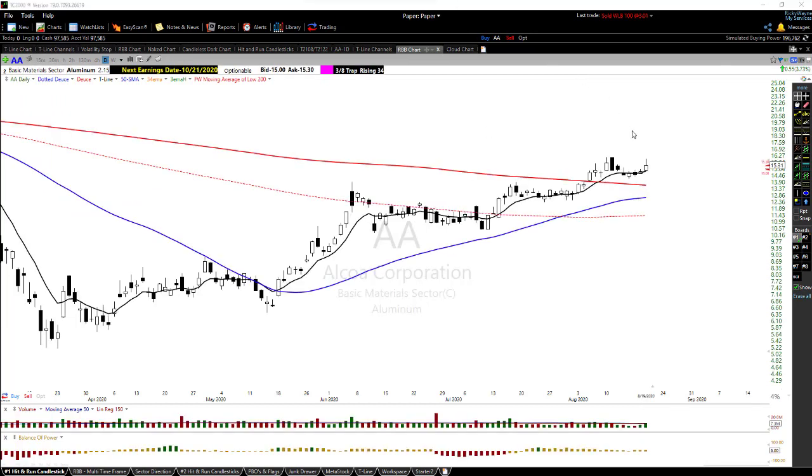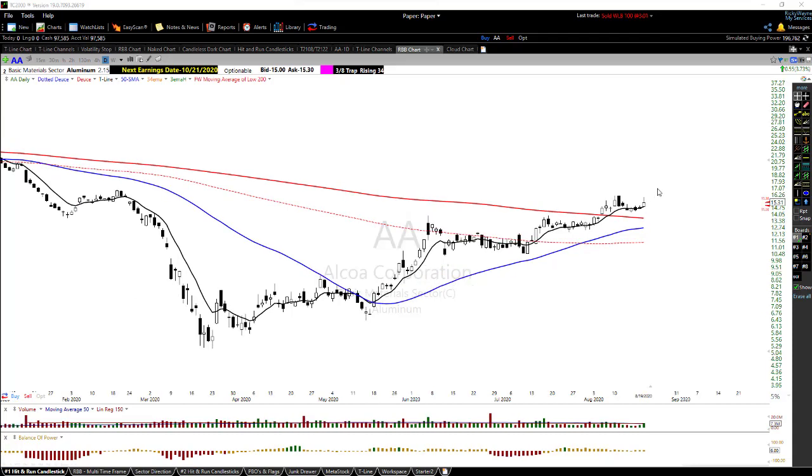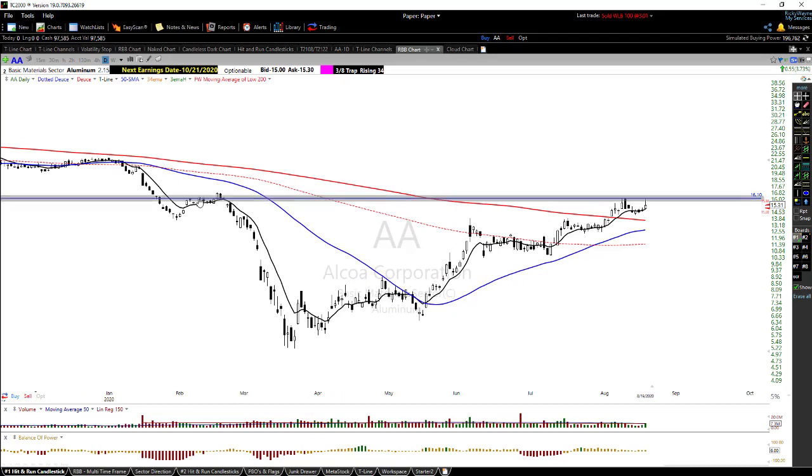AA. Now, I know there were a few people in the trading room that bought some AA yesterday. There were a couple people that didn't buy it. They were just concerned, and concern was warranted, you know. I think AA, if it's on a breakout, becomes a wonderful, wonderful trade.